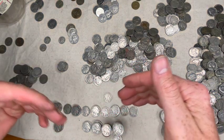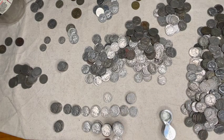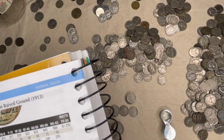I'll give you an update so far. Of course, a lot of 26s and 36s and 37s. These are all like in the 20s. 1919, and I believe this was a 1914. Yeah, just 1914 Philly, and I believe it's one of the earlier years.